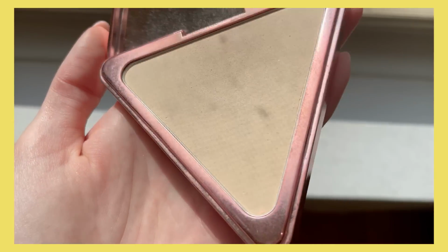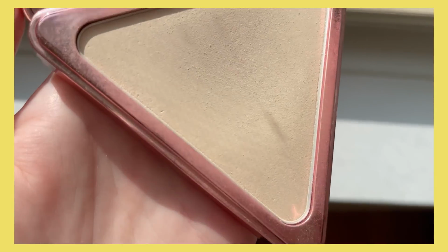And then maybe the marriage of the two of them, somewhere in the middle, sits the LYS Triple Fix powder. I have the translucent shade, but they do have a few skin tone shades of this as well. I really enjoy a pressed powder, and I just find that this formulation is light enough, but still sets my product in, mattifies in a way that doesn't look cakey or powdery. It's another one I talk about a lot.